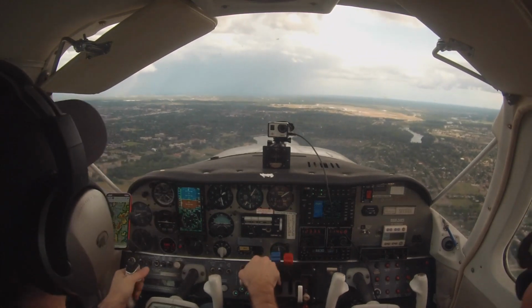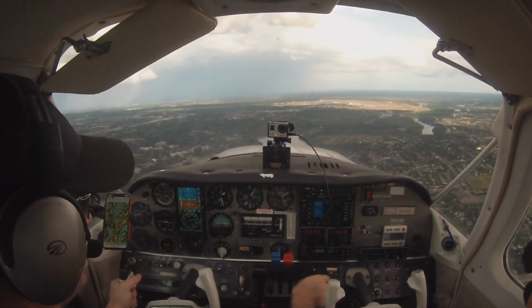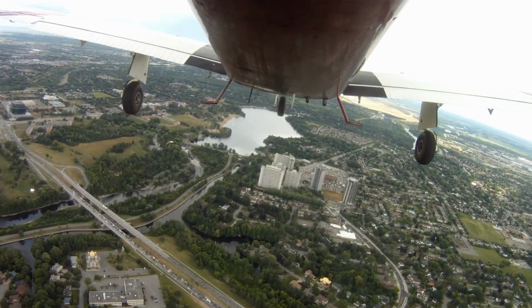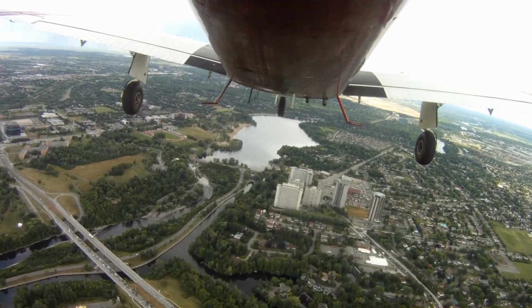So much faster to do it by hand. Alright, there we are. And go ahead and put in our approach flaps. And we're good. Landing light is on. Gauges are green.